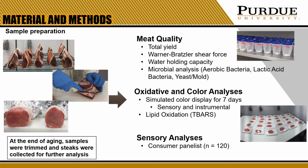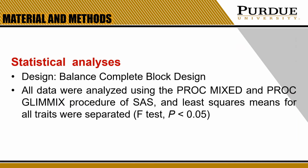Color stability of the chops was then determined through simulated color display over 7 days and objectively measured using a Hunter colorimeter. Oxidative stability of the samples was measured by looking at the extent of lipid oxidation through TBARS assay. And lastly, a consumer sensory panel of 120 panelists was used. Statistical analyses used a balanced complete block design with the PROC MIXED and PROC GLIMMIX procedures.